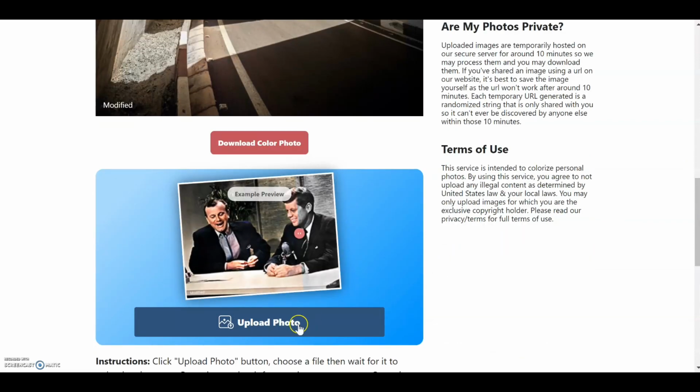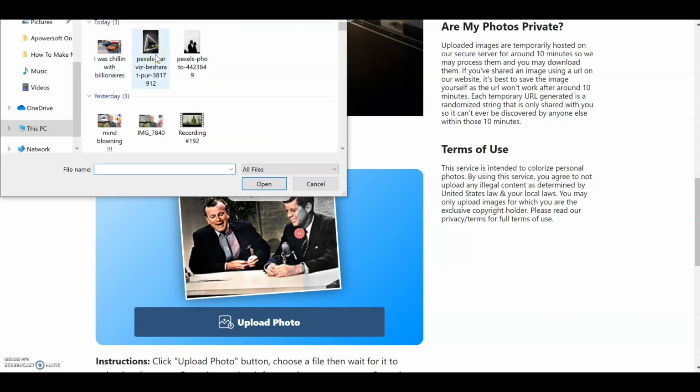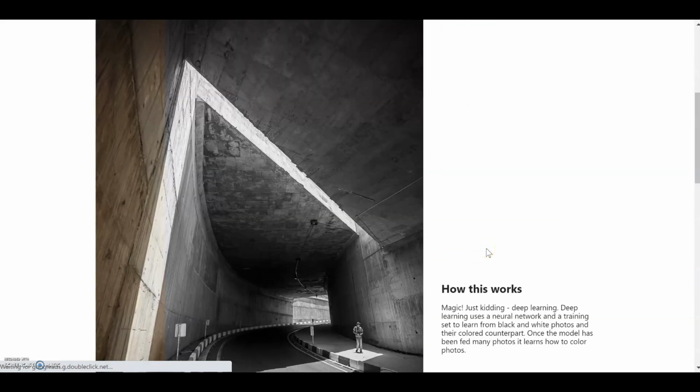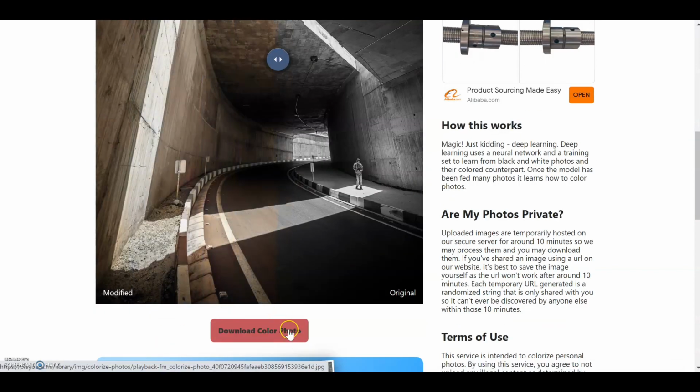And you can go right here and upload another one. I'll just go ahead and demonstrate it for you. So upload a photo. I'm gonna pick the same photo. So it's uploading. It takes a few seconds here. Now it's popping up. There you go. See, one side is black and white, one side is color. So boom, you can just slide over here for this, slide over there for that. Click download, and you'll be able to download the picture either black and white or color.